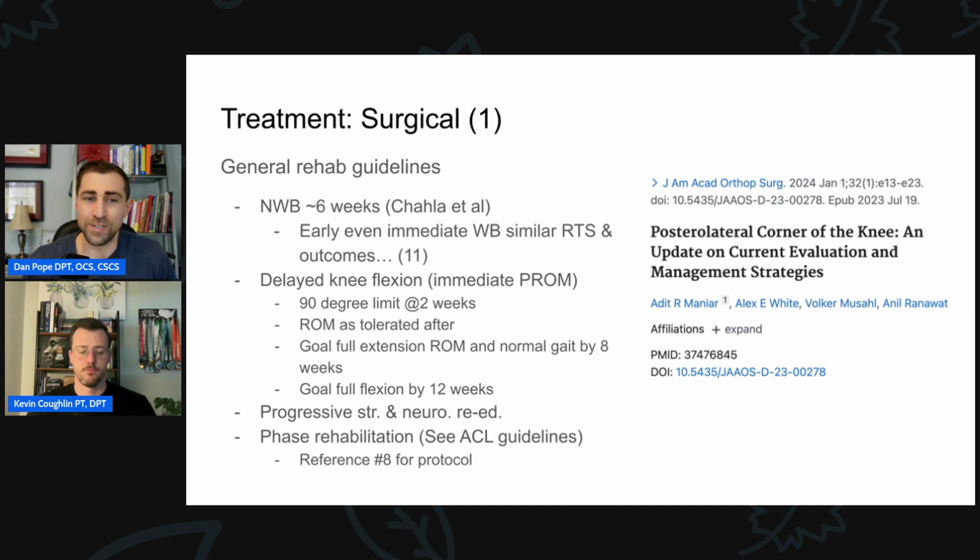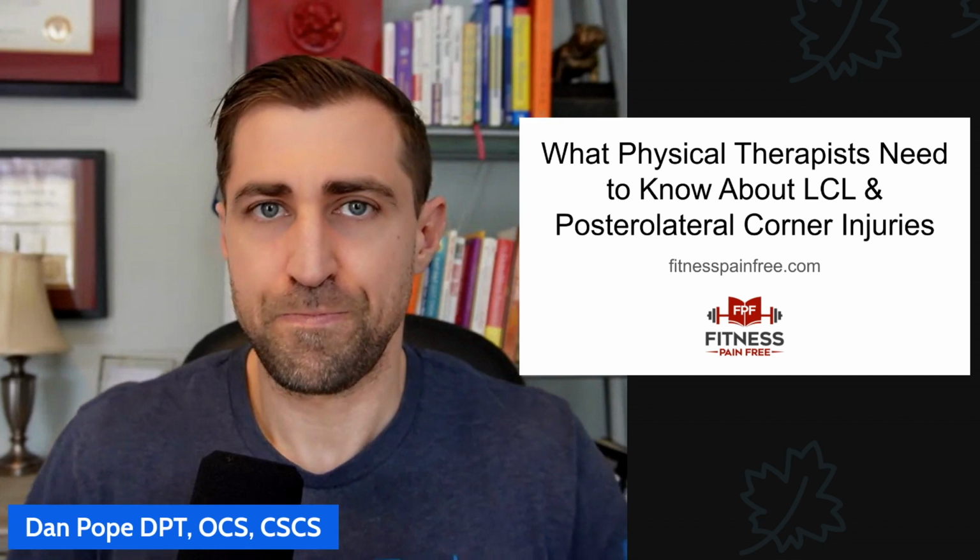The goal is full extension range of motion. I did say that right. And normal gait by 8 weeks. And the goal is full flexion by 12 weeks. So full extension first, followed by full knee flexion afterwards. And from there, it's just progressive strength and neuro re-education and a phased rehabilitation approach.